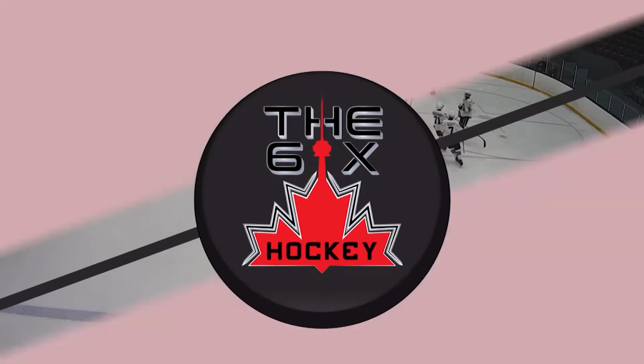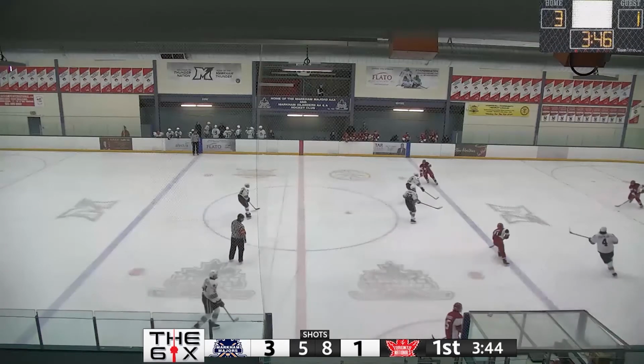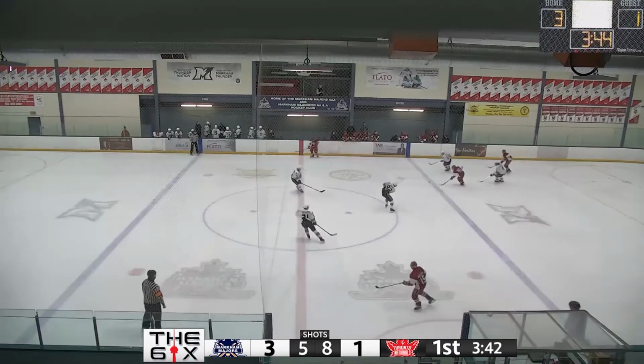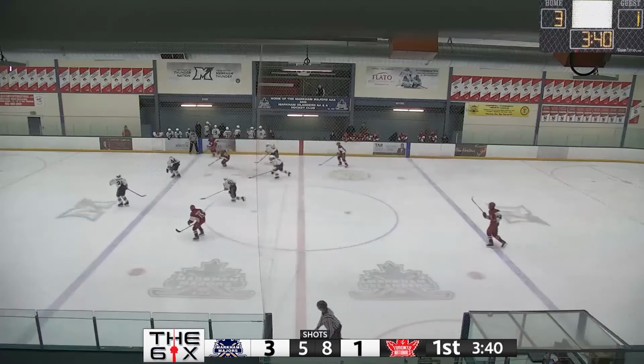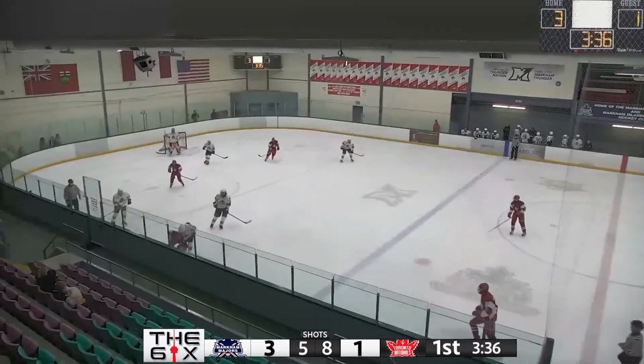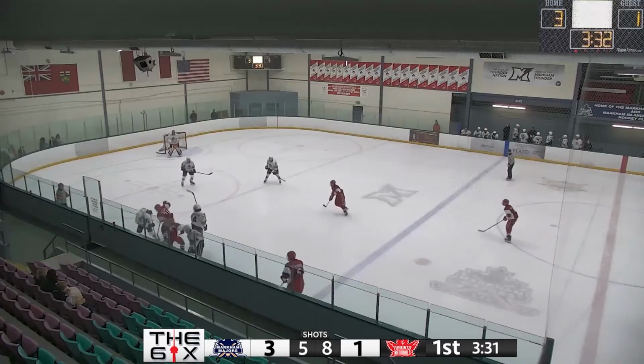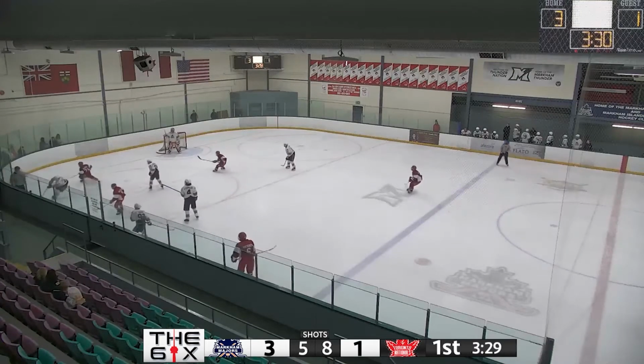That's a really nice effort there to spot the area that was open to the right side of Jake Rivett. He had to be smart with that shot as well because there were a lot of bodies in front of the net. If it wasn't the goalie that saved it, it could have unfortunately got caught in someone's equipment, but well, he played it smartly, took his time, and ripped that one past Rivett.